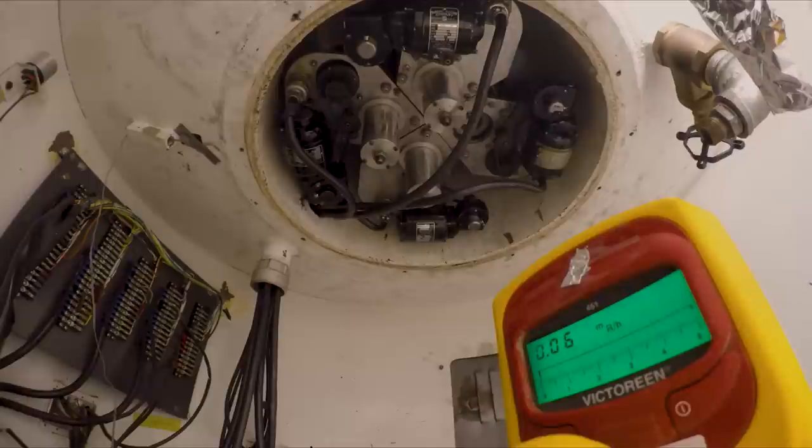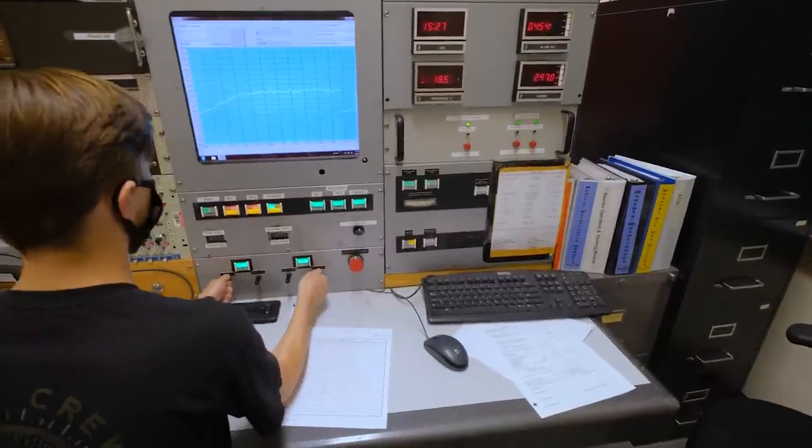We're good to go up in power. Excellent. Okay. 4.8 watts? 4.8. Okay. Drive in.